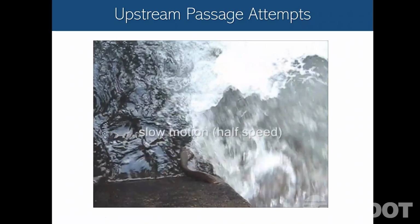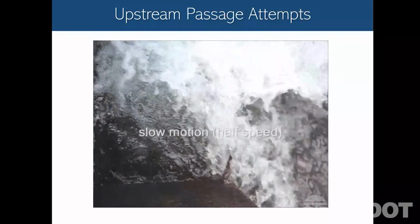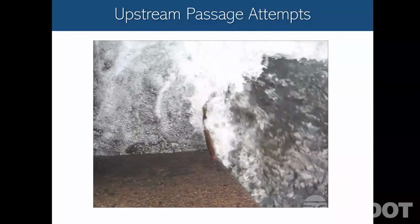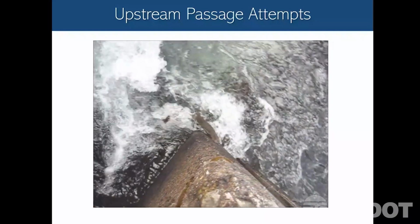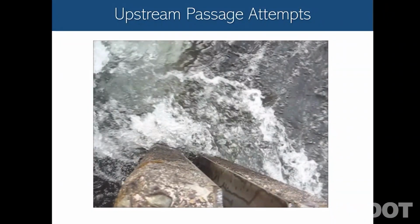Oh, tragedy. It's trying again. Actually, I think it's slow motion, but it'll try again. Just getting knocked back, and then it comes back in the eddy, tries again. Oh, so sad. So then it finally makes it around, and no, there's a slot for dam boards or weirs, and it cannot navigate that.